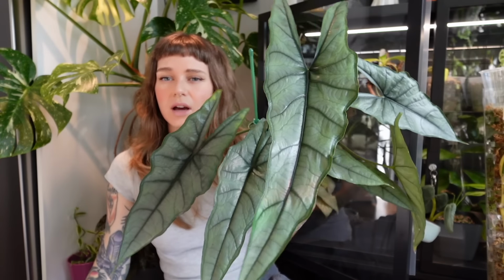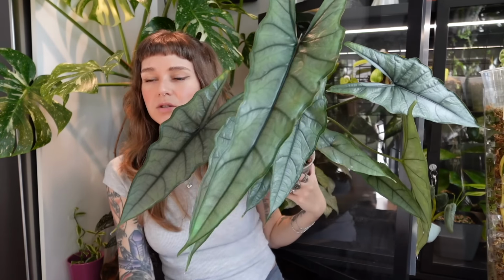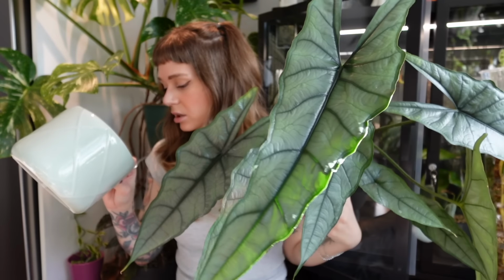And the plant seems okay. Like it's in good health. Look at that. I love this new leaf so much. That is weird.